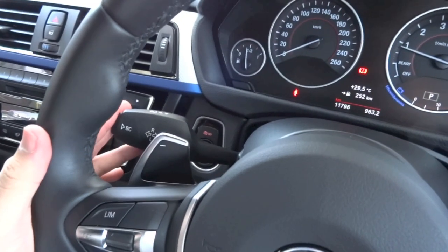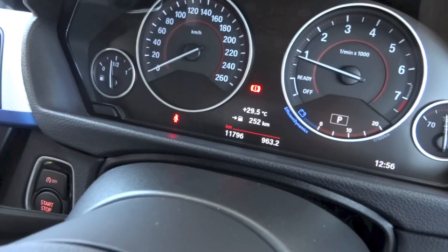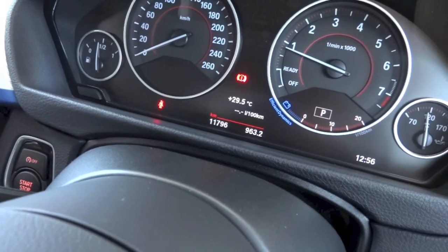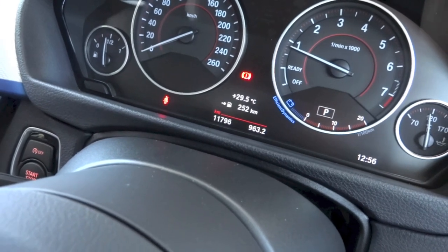If you locate the button at the end of the indicator stalk, you can go through your multi-information display located within the instrument cluster. Right now, you do have the range, average fuel consumption, instant fuel consumption, average speed, date, turning the display off, and back to your range.